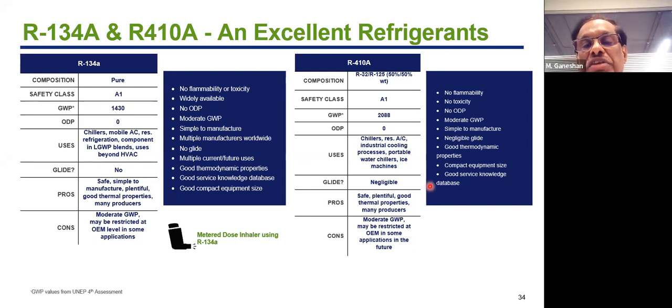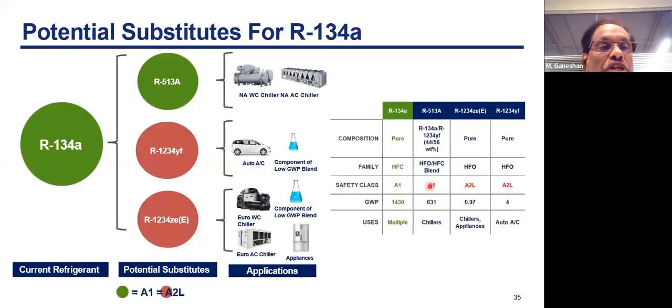Industries are finding it difficult to correlate. Somewhere we are compromising and trying to bring it to the nearest specifications here. Say for instance, for R134a, potential substitutes currently are R513A and R1234ze. You can see the specifications of these, what the safety class is and what the GWP is for each. R134a has a higher GWP of 1430, whereas the nearest equivalent is around 631. But if you go for R1234ze, it's only 0.97. GWP is very low, but it comes with a safety class of A2L.